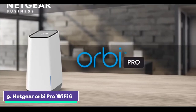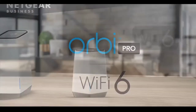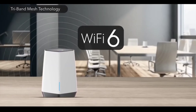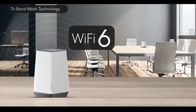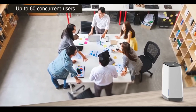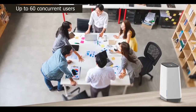9. Netgear Orbi Pro Wi-Fi 6. Expand your Wi-Fi coverage in your office by using the Netgear Orbi Pro Wi-Fi 6 AX mesh system router that offers unprecedented range and capacity in order to make your file transfer a breeze, with coverage of up to 6,000 square feet and device support for up to 60 concurrent users.